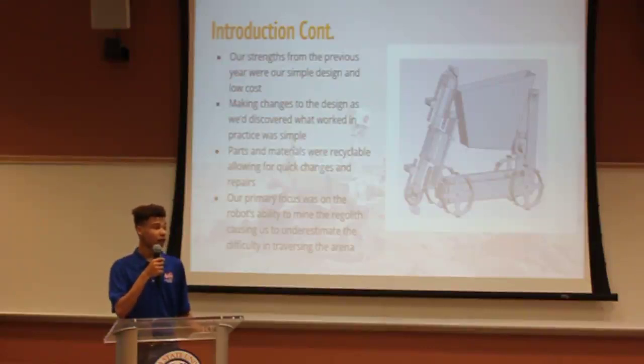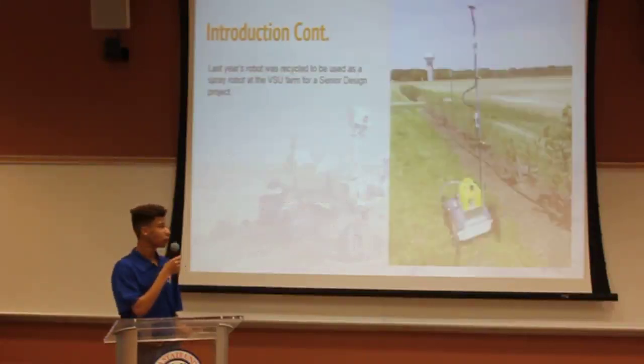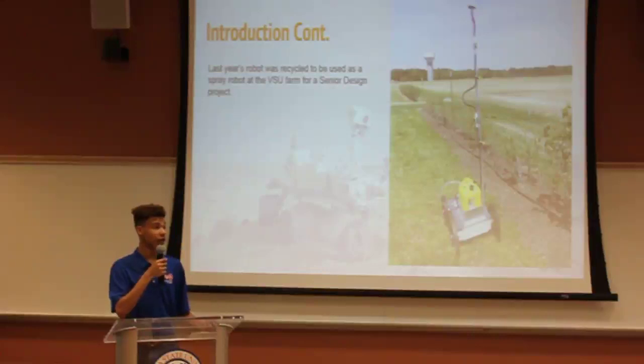One of our weaknesses from last year was that our primary focus was on mining, and we had not thought about the issues our robot would have traversing over this strange material. So although our mining was good, we had trouble and issues working in the mining arena. Our robot from last year was actually recycled and used in a senior project, showing the versatility of our robot. It was used as an autonomous spraying robot for small farms.